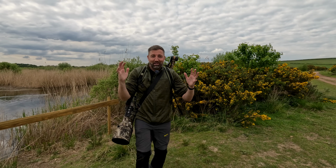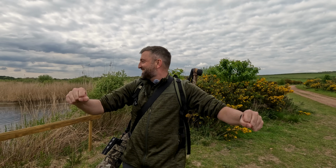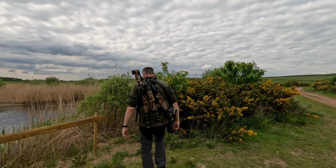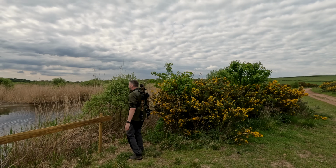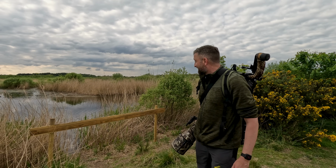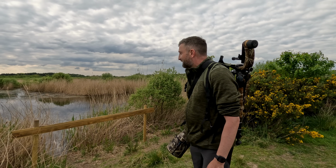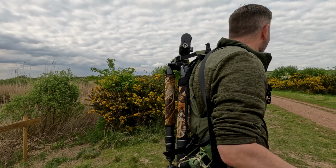Not only did I get the Black-Necked Grebe, but I got the Black-Necked Grebe running across the water. Yes! And at a point where it's reasonably low to the water. I could have got right down there though, couldn't I? Oh, wow! Wow!